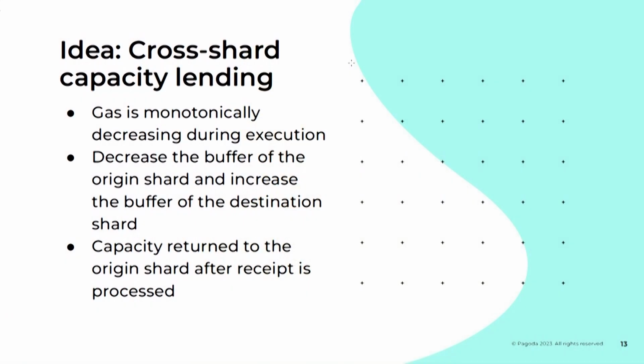There are a few ideas on how to address this problem, and I'll talk about one of them here. This idea is called cross-shard capacity lending. If we think about what actually happens in the previous case, it's because it's possible to create this cycle where a contract on shard 0 and another contract on shard 1 call each other and essentially form a loop. And at least in NEAR's model, it's possible for one receipt to generate multiple receipts as a result of execution. So if we quantify congestion from the point of view of the number of receipts, that's just not a very good metric, because you can create essentially an infinite loop there.